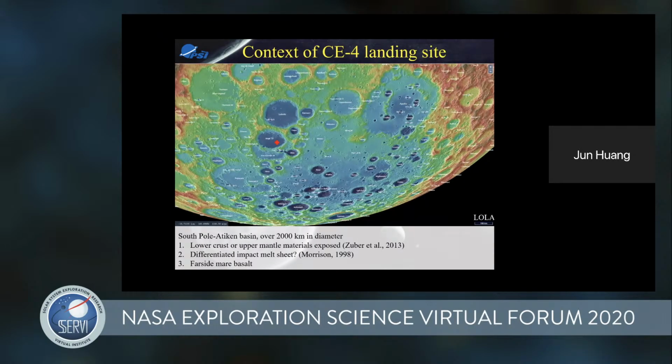As you know, there are several interesting questions that remain for the far side of the moon, especially for the giant hole at the far side. First, is there any crust or upper mantle material exposed? The second is, can we observe a differentiated impact melt sheet? And the third is, what does the composition look like for the far side mare basalt?